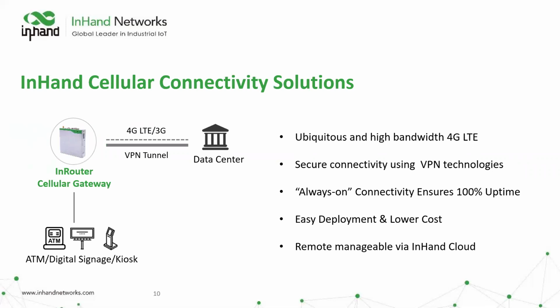And you can even use it for connectivity for business to business. If you need to connect a site to another site, or you need a failover, connectivity is the main focus in our business. So you can use a 4G, LTE, 3G, depending upon your location. We can facilitate any type of VPN you want to use, whether it's IPsec, OpenVPN, GRE, the list goes on and on. So ubiquitous and high bandwidth 4G LTE.